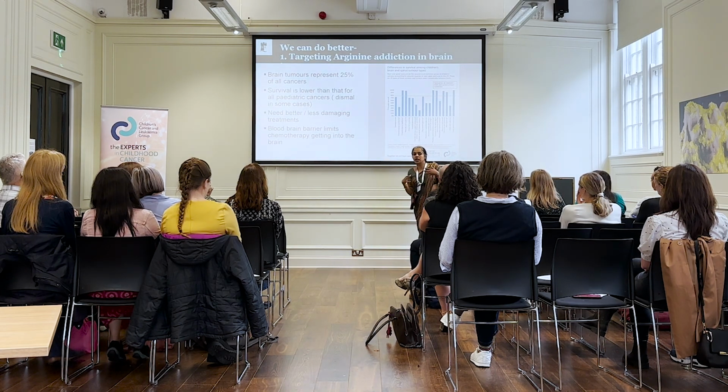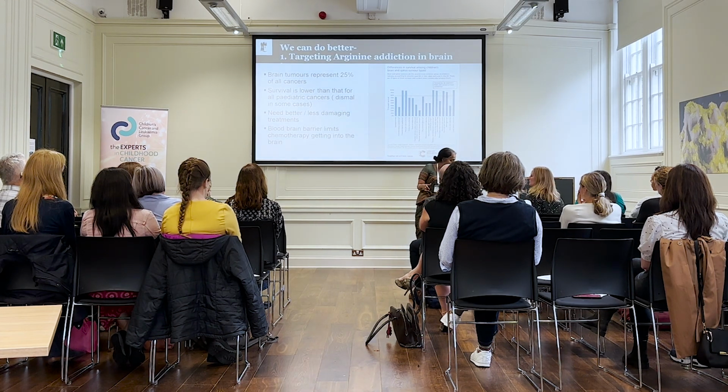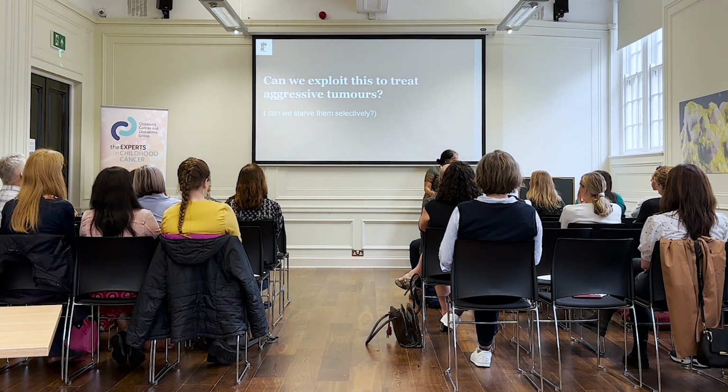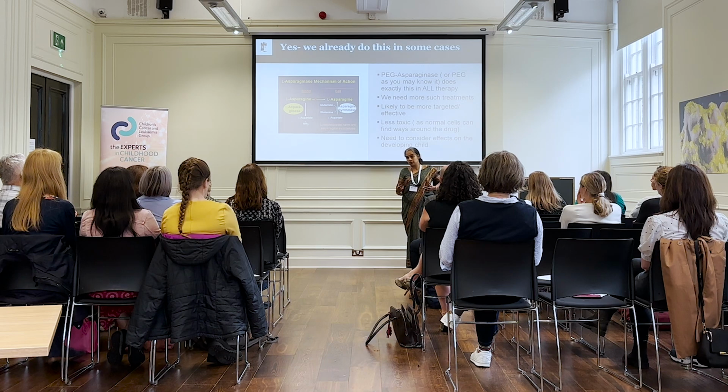And the reason is we can't get drugs into the brain, okay? It's very hard to get drugs into the brain because there's something called the blood-brain barrier. It's like this wall that stops chemotherapy getting into the brain. But if we could, like the leukemia story, pull out all the goodies from the bloodstream, so we can deprive the brain tumor of the goodies, then that's a much more elegant way of circumventing the blood-brain barrier.